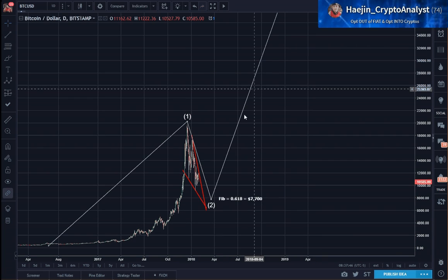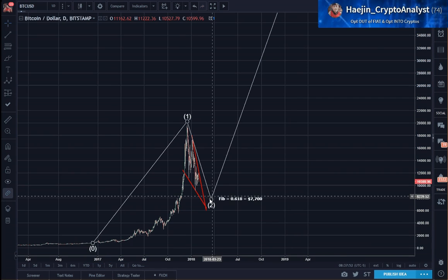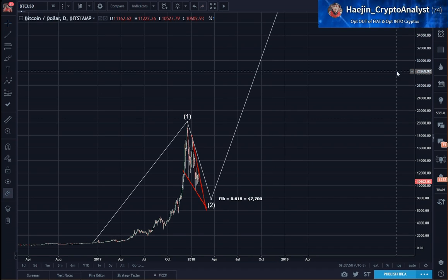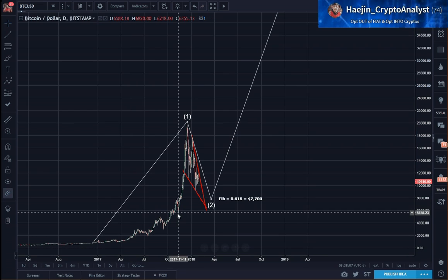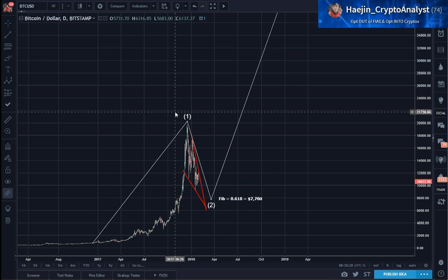And this wave 3 will go near vertical. It will be a sight to behold. If you thought wave 1 going vertical was a sight to behold, to go from $5,700 to $20,000 in about a month or so, you ain't seen nothing yet. The reason is wave 3 is much more powerful, violent, and vigorous than 1.